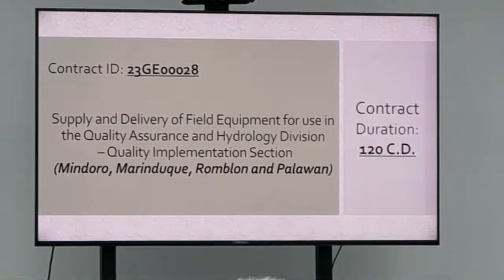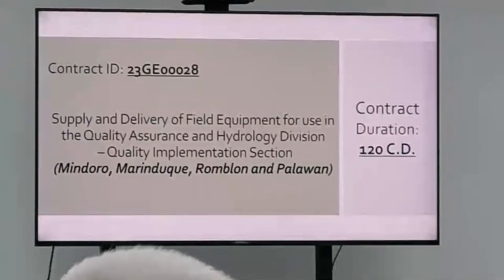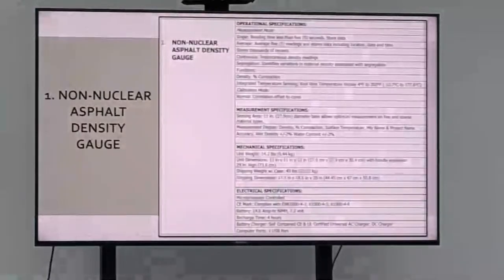23GD00028, supply and delivery of field equipment for use in the quality assurance and hydraulic division, quality implementation section, Mindoro, Marinduque, Romblon, and Palawan, with contract duration of 120 calendar days. So, first po under this contract is the nuclear-free asphalt density gauge, with the specifications po provided sa posting, yung mga measurement mode po included po doon, yung measurement specification, mechanical specification, and electrical specifications po for this equipment. Please refer po doon sa posted po natin.